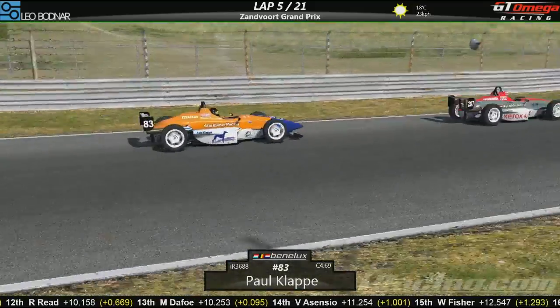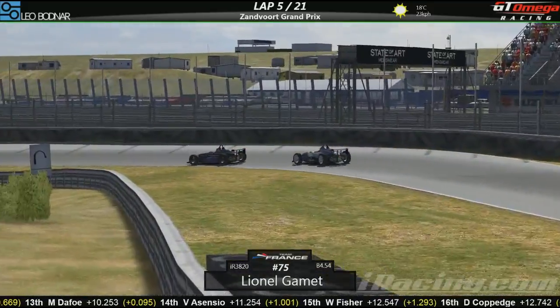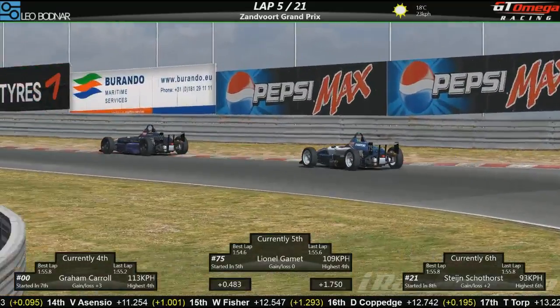Yeah, and Lionel Gummett tried to have a big run into turn 1 on Graham Carroll as well, got right up along the side but had to bail out of it at the end, and Graham Carroll held on to that 4th place. So we've got the field stringing out a little bit.